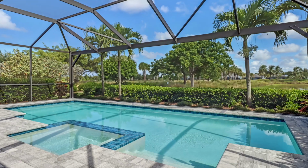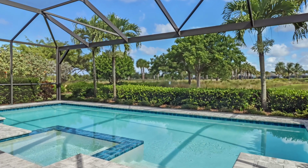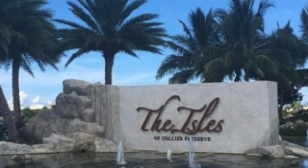The Isles of Collier is one of Naples' most sought-after neighborhoods. It's just 4 miles to downtown Naples. Quick drive to the award-winning white sand beaches.